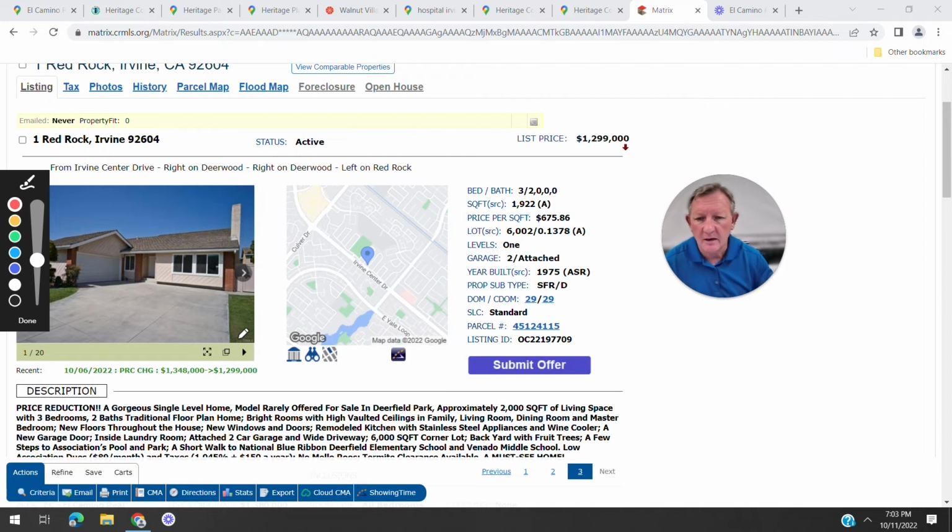This is a home they've done a lot of work to. Been on the market now almost 30 days. Built in 1975, 6,002 square foot lot, 3 bedrooms, 2 baths. 1922 again. That's where we find all that information. 1.299. Nice single family home. Nice community. This is in Deerfield Park community.